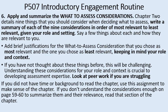Now, Chapter 2, though, there's this fairly complicated thing in considerations about what to assess. They're asked to write a summary of each of those 9 considerations in order of most relevant to least relevant, and to say a few things, but from their own perspectives. Now, if you'll notice there below, if you've not thought about this before, this will be challenging. Look at your peer work if you're struggling.